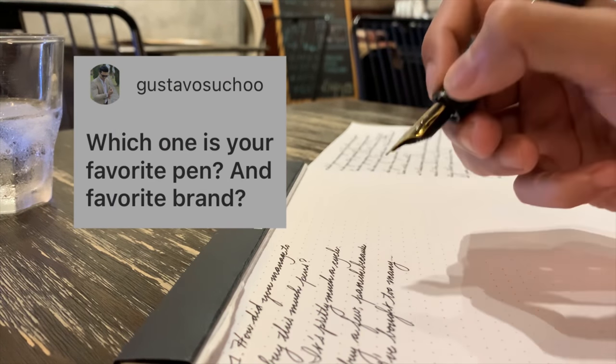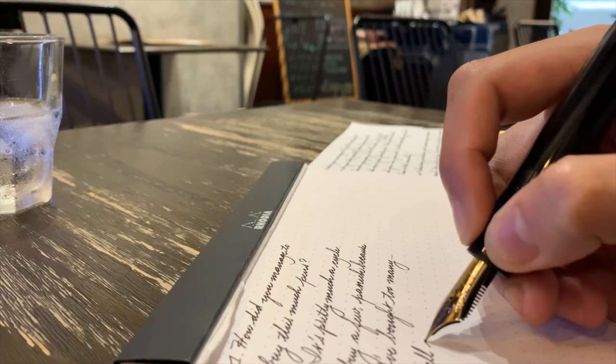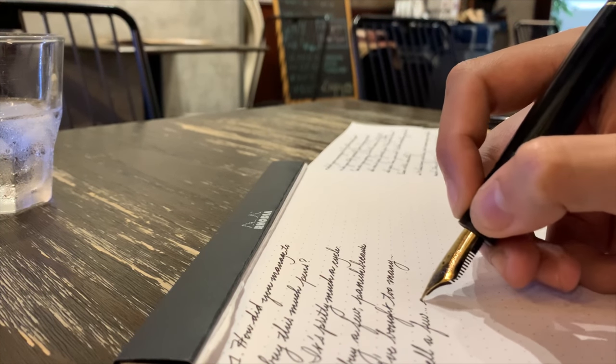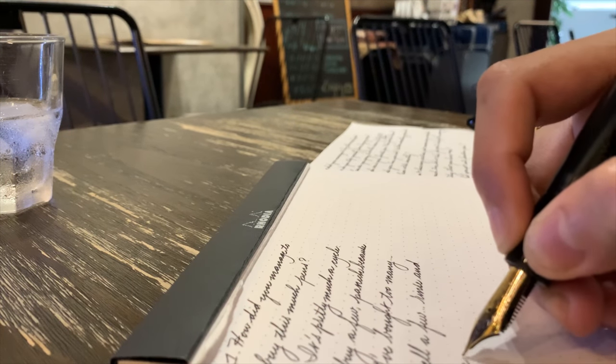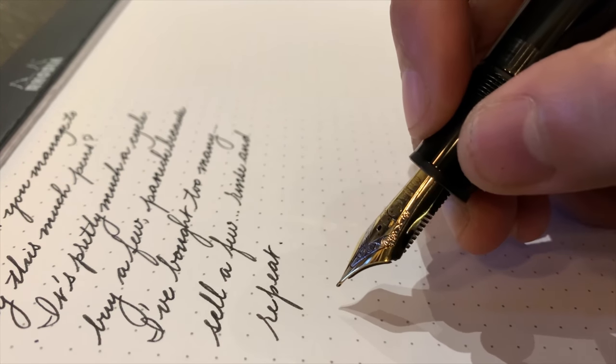Which one is your favorite pen? Favorite brand? I don't really have a favorite brand or pen because each pen in the collection serves a different purpose. Right now, I want to indulge this 149 for as long as I could because it's not my pen and I'm just borrowing it for the videos.